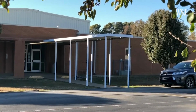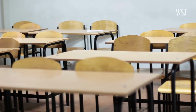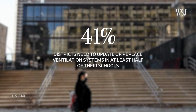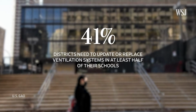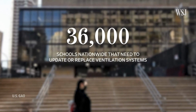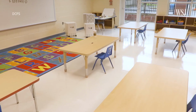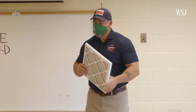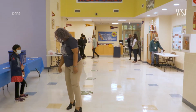Older and underfunded schools face some of the biggest challenges. According to the U.S. Government Accountability Office, 41% of districts need to update or replace their ventilation system in at least half of their schools, which adds up to about 36,000 schools nationwide. The Washington, D.C. public school system spent $24 million on upgrades to handle higher efficiency filters in preparation for the return of students and teachers.